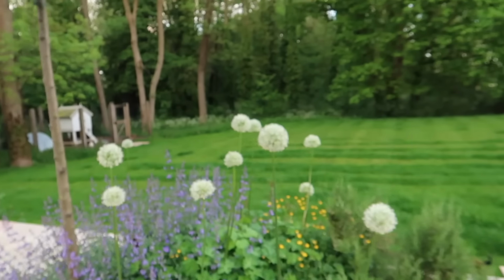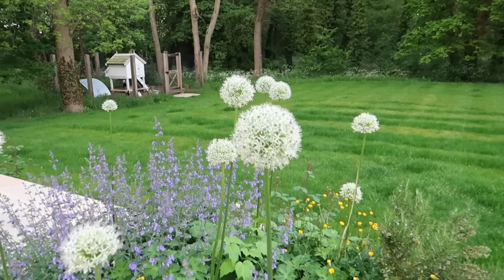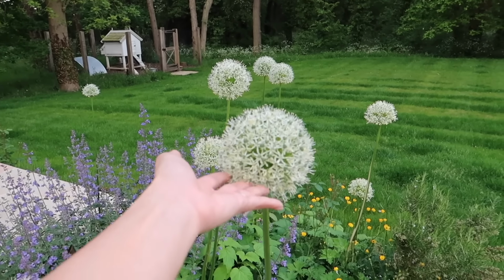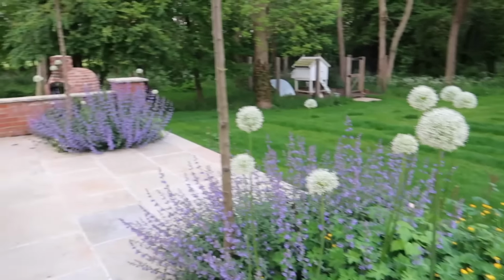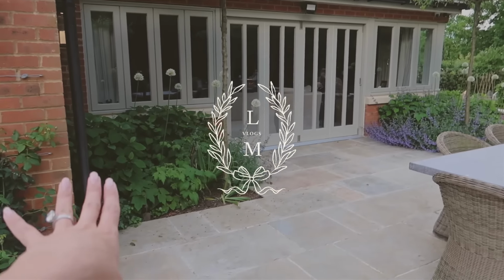Look at my alliums. I've made it back in time to see these, the Everest allium, so very, very lovely. Now this bed definitely got a good spattering of them, the others not so much, but I just kind of leave them there because they make me happy. These ones are very leggy this year.